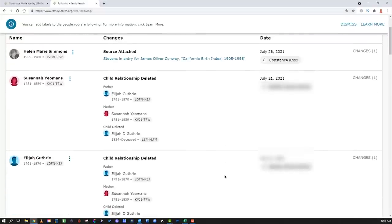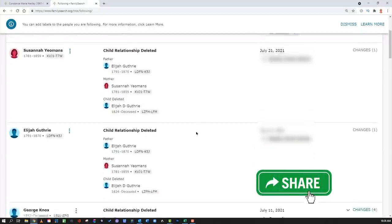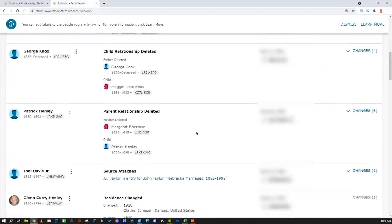If you'll notice, remember, this is a collaborative tree. So here, someone has been changing some of the information about Susanna Yeomans. They may be contributing some information. Here they deleted a child that they didn't think was attached to this person. So you can scroll down and take a look at the different people who are collaborating, even though you may not have talked to them yet. They are working on the same people, and they may have made some adjustments to the collaborative tree. And you can actually reach out and click through and talk to this person, send them a message.